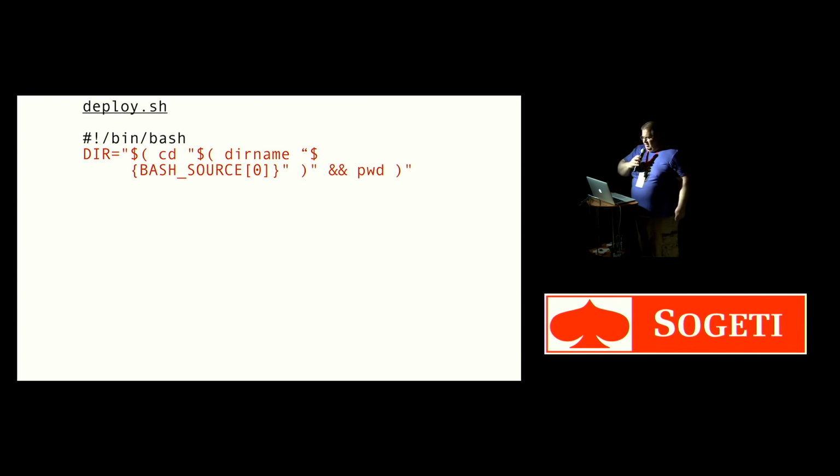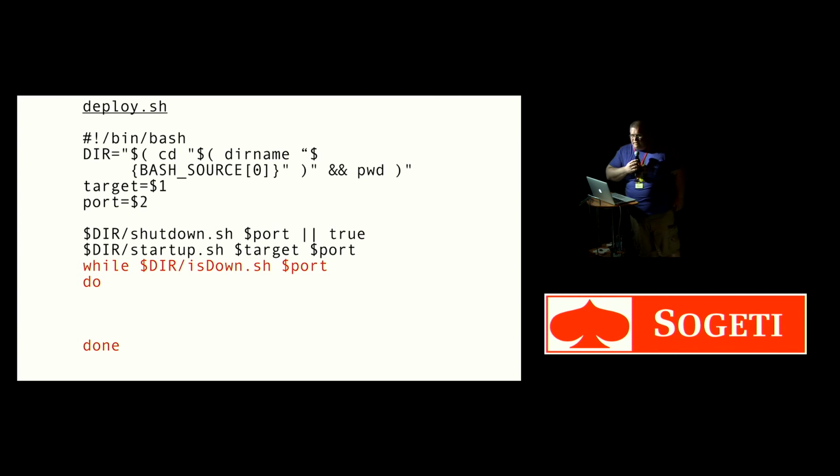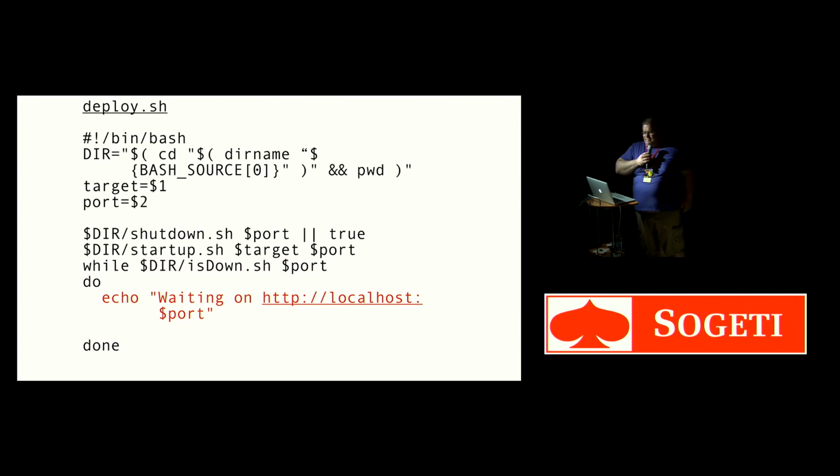And while that hurts my eyes, this is really just a really complex way to get the current directory that your script is in, so that if I want to, I can call other scripts relative to where this script lives. And as we said, we're sending in the target, which is where do we want to deploy it and what port. And hey, look, I'm leveraging another script. Simple shutdown. This can be for whatever your system requires. And then start up. And then the important part, let's check to make sure it came up. Just a simple loop. Go to sleep. This is not an enterprise quality script here. Yes, this would loop forever if we miss, but we would at least detect that it's taking a while to deploy.